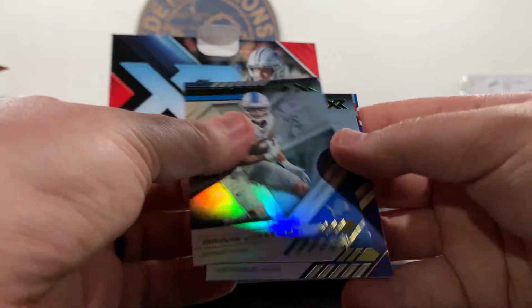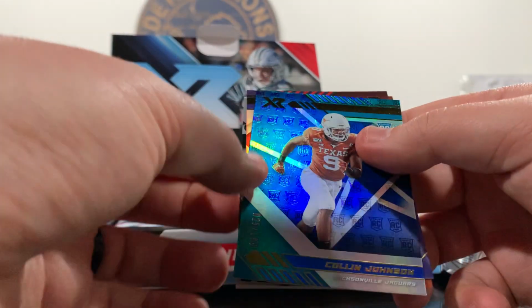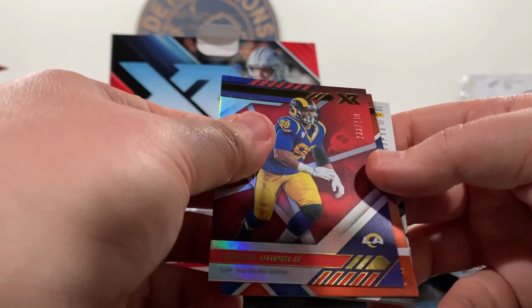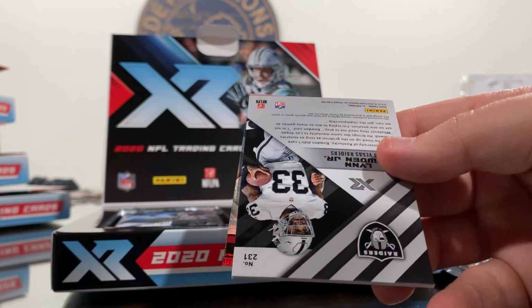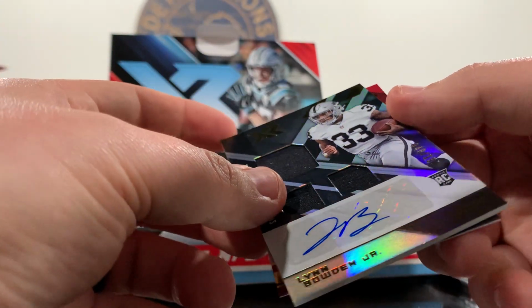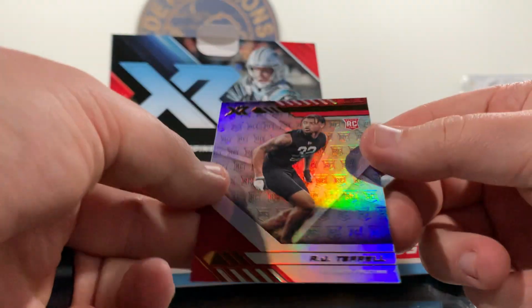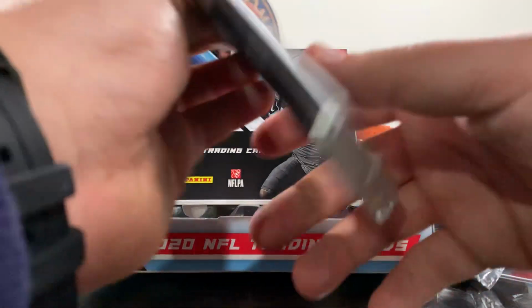Marvin Jones Jr., another Lion. Jared Goff. Colin Johnson, numbered. Aaron Donald, 233 out of 249. Daniel Jones, 44 out of 49. Lynn Bowden Jr., this is 48 out of 199. Not too much hype behind him. And then we also have AJ Terrell. A little disappointing pack. Let's hope for a hot pack right now. Seems like a very thick pack here, so let's hope for something good.